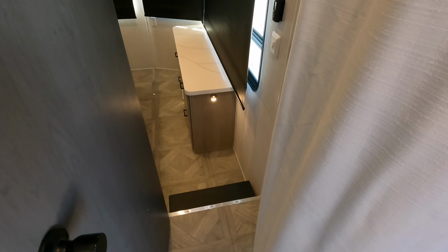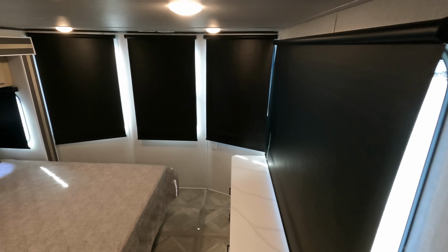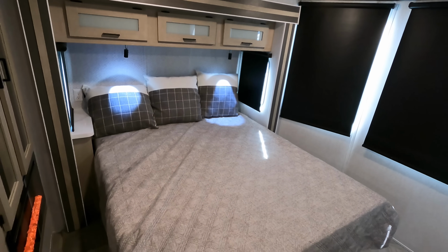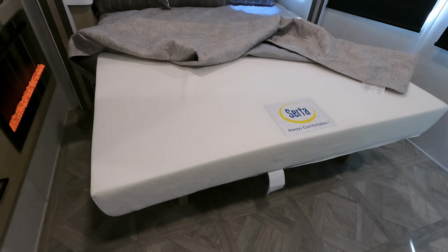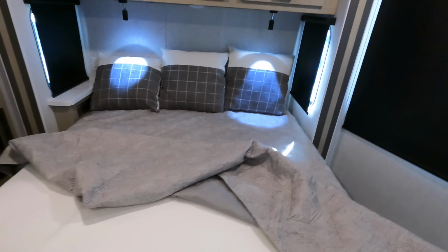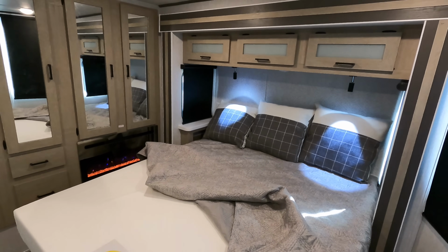Second drop frame, about 12 inches down. I'm 6'2" again, I still have to be cautious of my head. This is a custom 66 by 80 queen bed with a Serta mattress. Second fireplace over here to the left. Black roller shades, and you do have a shelf on this side. Notice it's also solid surface.